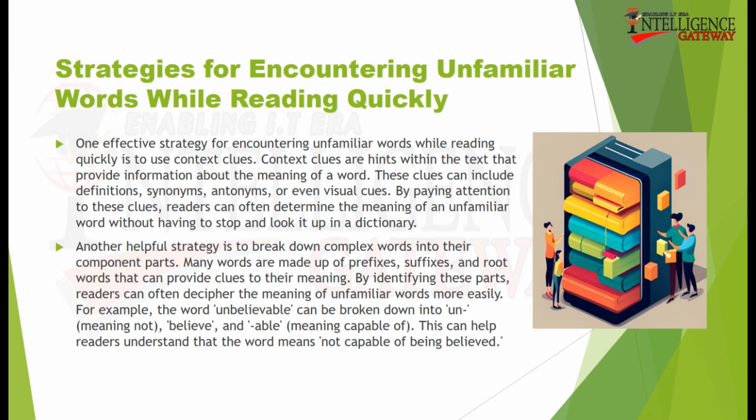Another helpful strategy is to break down complex words into their component parts. Many words are made up of prefixes, suffixes, and root words that can provide clues to their meaning. By identifying these parts, readers can often decipher the meaning of unfamiliar words more easily. For example, the word unbelievable can be broken down into un, meaning not, believe, and able, meaning capable of. This can help readers understand that the word means not capable of being believed.